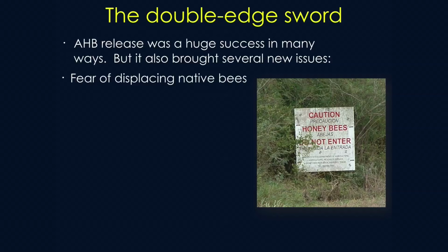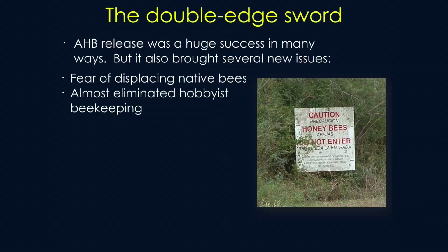First, there was a very big fear that it would displace the native bees because they are such successful foragers compared to some strains of honeybees, depending on where they are located on the map. All the naturalists, scientists, and beekeepers were worried about them displacing native bees because of competition at natural food sources. It almost eliminated hobbyist beekeeping, and it did so in South America and Central America. It has done some of that in North America because of the fear of aggressive behavior, which is well-founded in many ways.